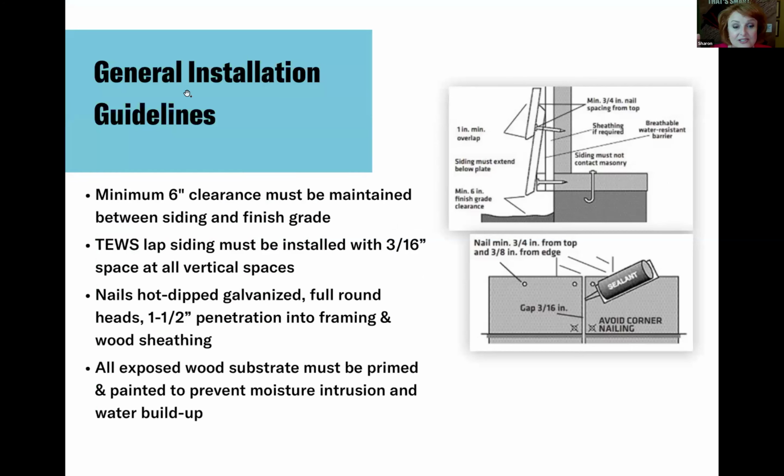For general installation, just like every other siding, there is a minimum of 6 inches above grade. But what's nice about engineered wood siding is that every individual piece has its own warranty. Many fiber cement companies, if you draw it perfectly 6 inches above grade but the landscaping ends up 2 inches above grade, can make the project suspect in the eyes of the warranty. With treated engineered wood siding that does not occur, because every piece has its own warranty. That's pretty special. But that six inches is across the board in the industry for siding clearance.